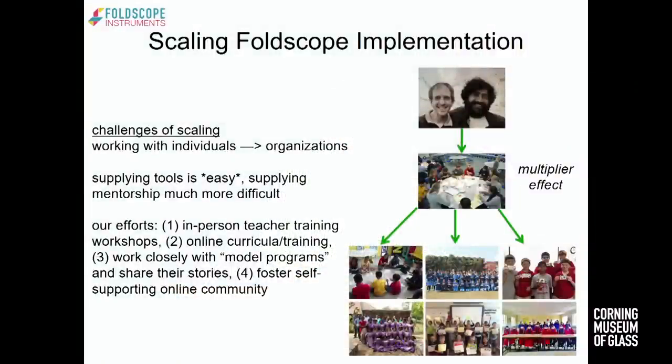And so we've pursued a number of avenues for scaling the social implementation of Foldscope. One is doing a bunch of in-person teacher trainings, so you leverage this multiplier effect. Rather than going into schools ourselves, training a bunch of teachers to then go and implement it in their schools has been very effective.